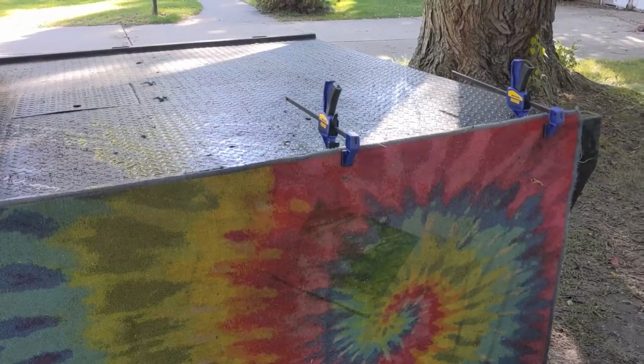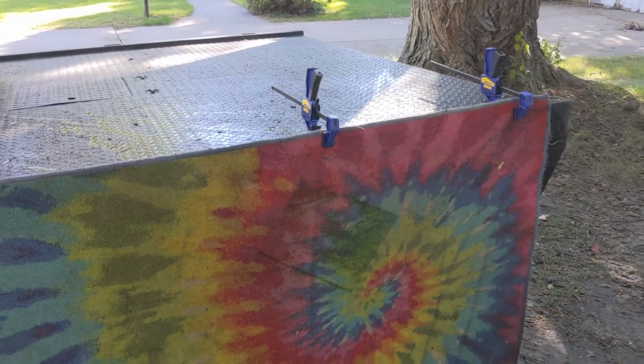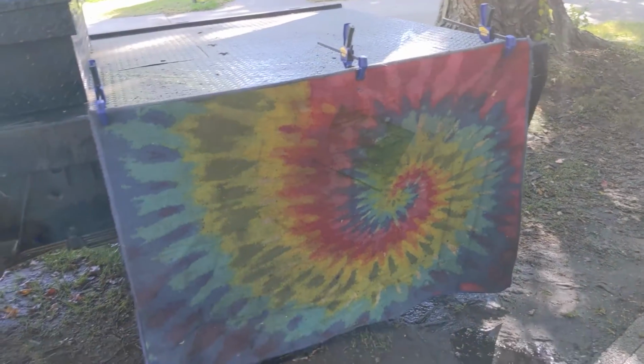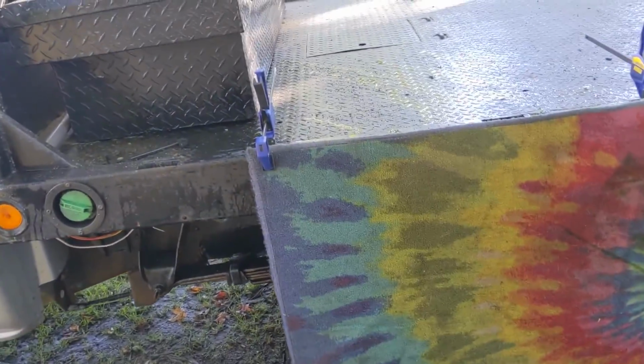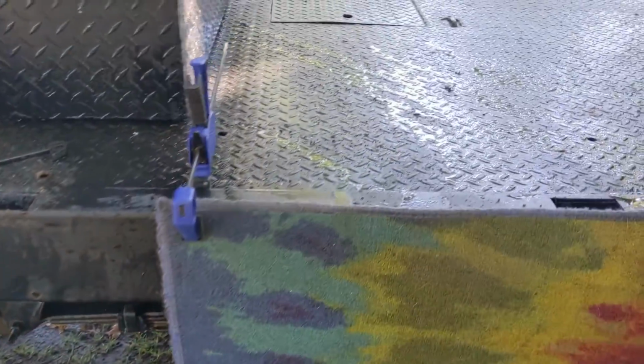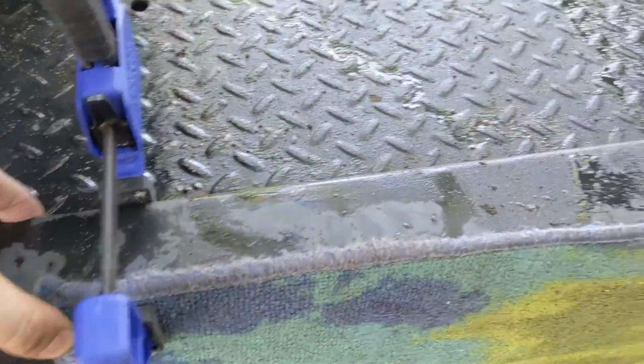I'm going to try and pressure wash this thing over here, my rug, and I'll see how that goes. Okay, maybe I broke this. Try again. Here's the setup for the carpet washing. Who knew a flatbed would be good for this? Just clamp on the rail there.